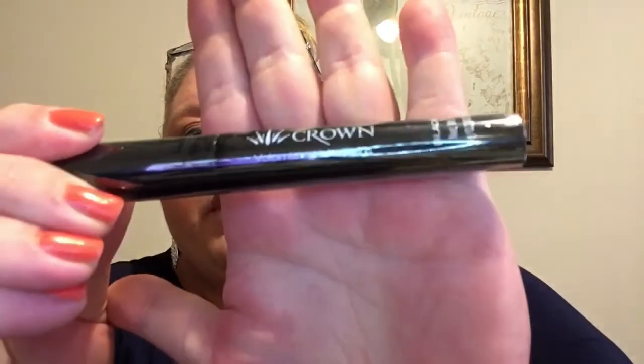oh, I'm actually excited about this. This is by Crown. This is the Volumizing Mascara. I love their brushes, and I love the Crown palette we got in, I think it was our July BoxyCharm. So I'm super excited to get a full-size Crown mascara. And it looks like one more thing.